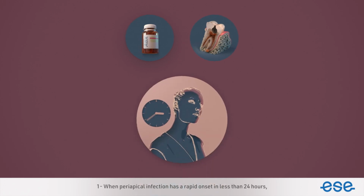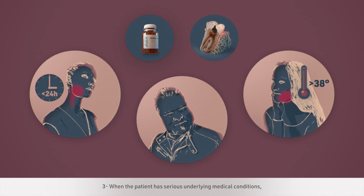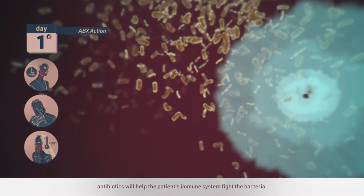1. When periapical infection has a rapid onset in less than 24 hours, causing facial swelling or an infection spreading deeply into the mouth towards the throat. 2. When there are localized swellings containing pus, and when patients have a fever greater than 38 degrees centigrade, feel unwell, and have swollen glands and/or limited mouth opening. 3. When the patient has serious underlying medical conditions, such as those with organ transplants or those whose immune defense systems are compromised. In these 3 cases, antibiotics will help the patient's immune system fight the bacteria.